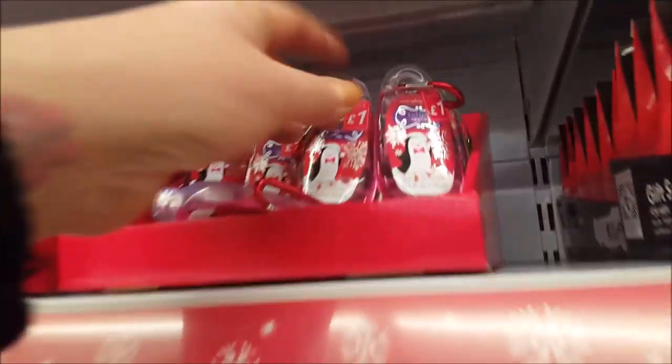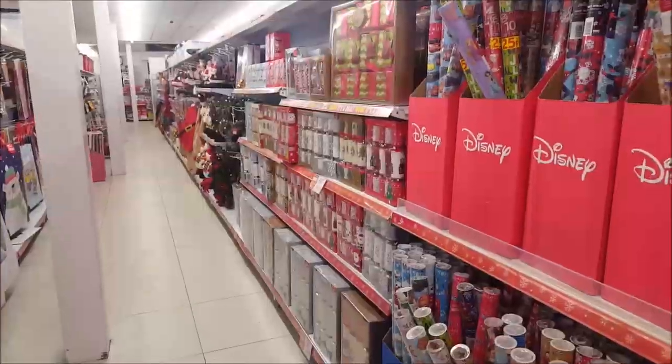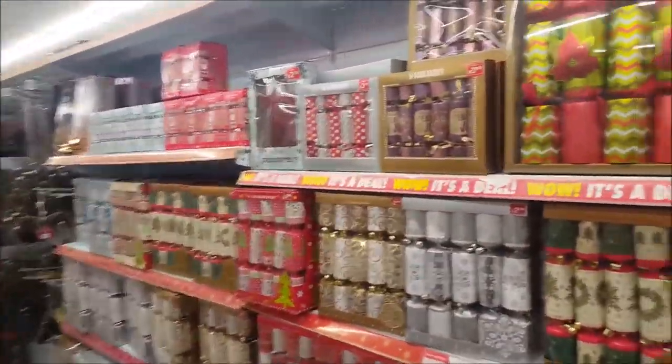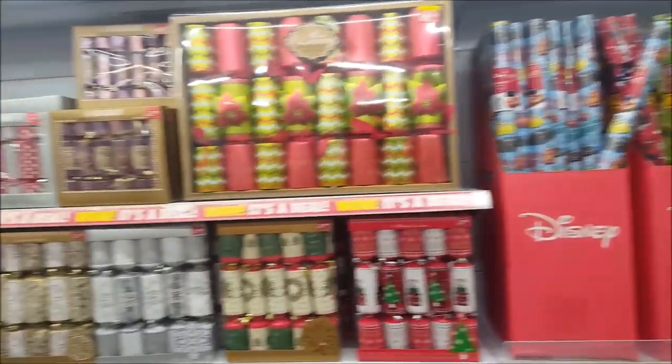Yeah, this one doesn't smell very nice, the toffee apple one. We bought that one and it's not the best. Okie doke, let's have a look down this other Christmas section. So they've got a little bit off the paper. There's 25% off the wrapping paper.